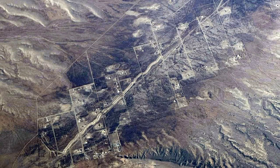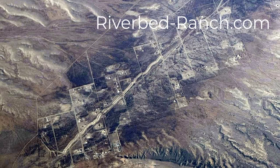Co-op member Andrew flew over Riverbed Ranch on a commercial flight on his way home and shot this picture showing the southern half of Riverbed Ranch. I can see my house. Hope you'll all come visit us at Riverbed Ranch.